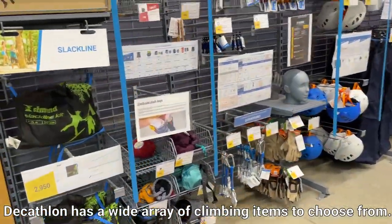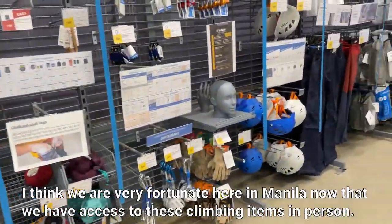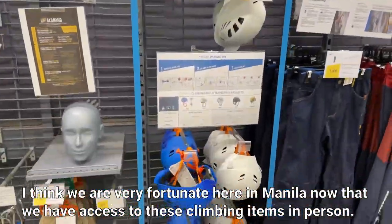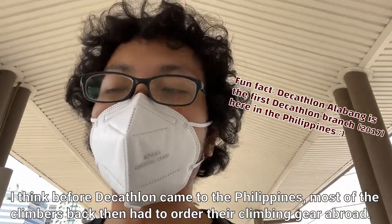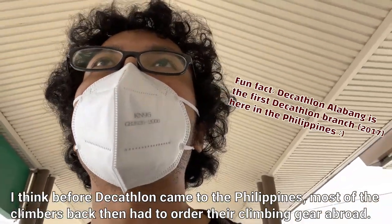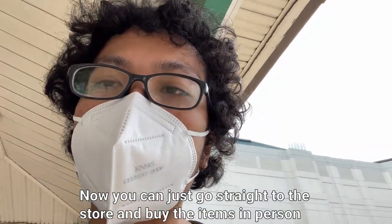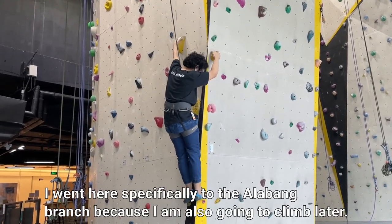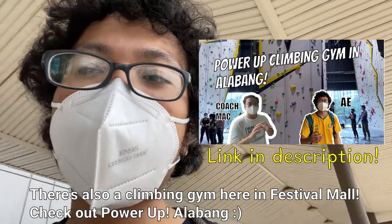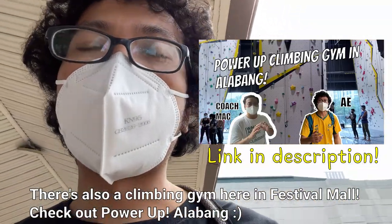Decathlon has a wide array of climbing items to choose from. I think we are very fortunate here in Manila now that we have access to these climbing items in person. Before Decathlon came to the Philippines, most of the climbers back then had to order their climbing gear abroad. Now you can just go straight to the store. I went here specifically to the Alabang branch because I'm also going to climb later. We have a climbing gym here in Power Up Alabang.